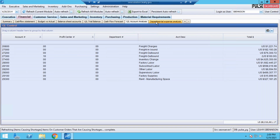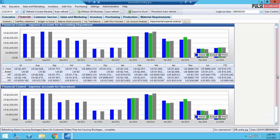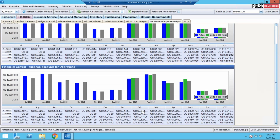The third area that's a biggie in the financial module that a lot of people use are these departmental expenses. And what we can do is we can set it up based upon the departments that you've set inside Macola, and we can pull expenses for different departments. So the accounting department, the operations department, and then these can go out to your departmental managers on a monthly basis, and they can look at these.